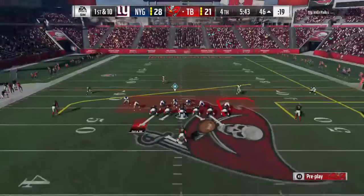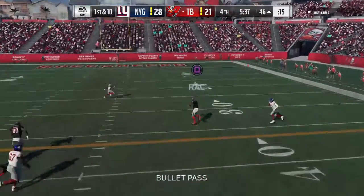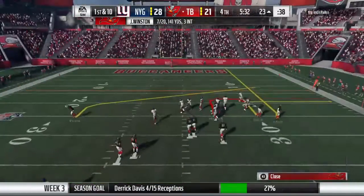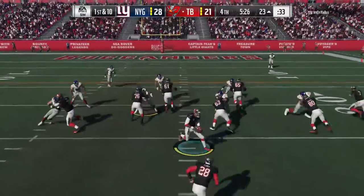Ready. Blue 80. Let's go now. Blue 80. A first down throw for Winston. Oh, he's got a man wide open, complete. And he goes down, but not before getting this inside the 25. 23 yards on the play.